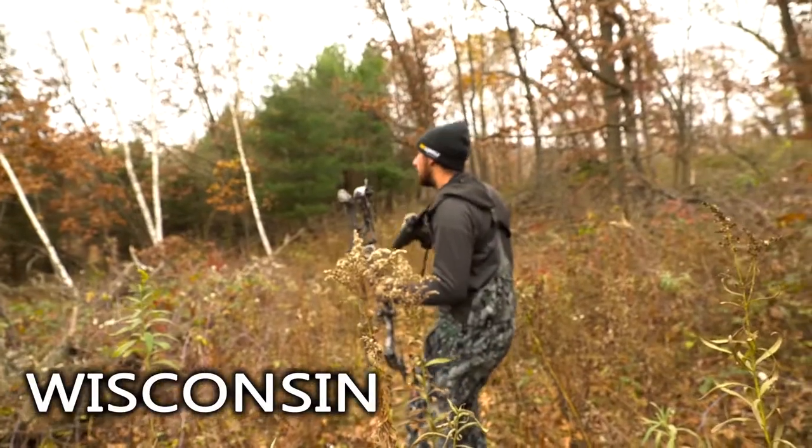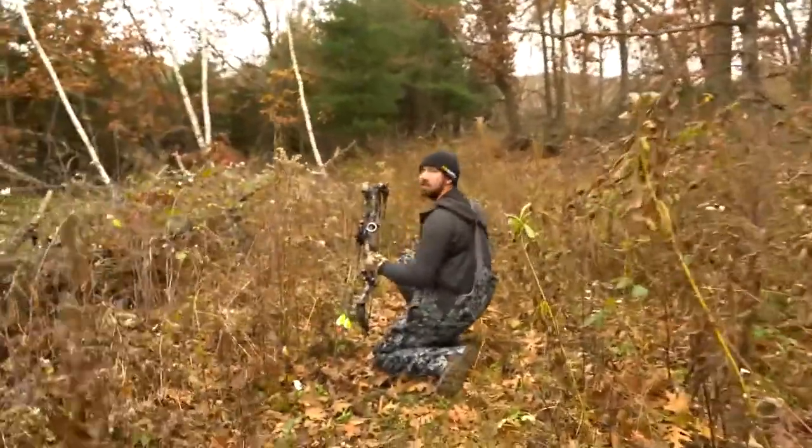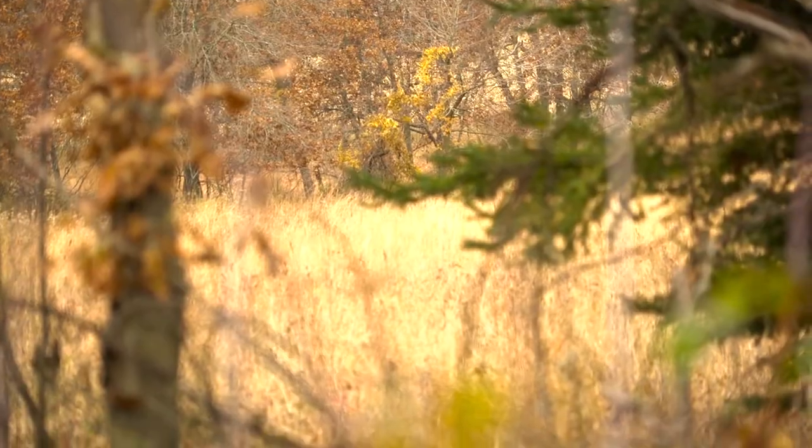The deer was hitting another scrape again. So what I did is I grabbed my grunt tube, got aggressive, I grunted. And right away, the buck grunted back at me. So that told me, you know, obviously he was somewhat interested. And I couldn't see him at this point.